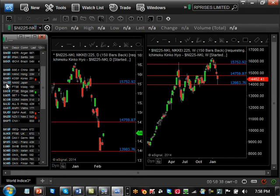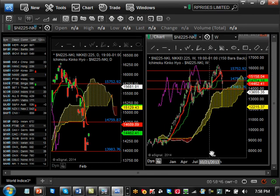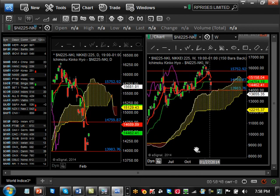Japan. Nice bullish trend here. Held a major support roughly right here. We could shrink this down, which is right around 13,983. As long as that support here gets held, this is still going to be a nice bullish trend going up, or it could enter a big ugly consolidation pattern here.